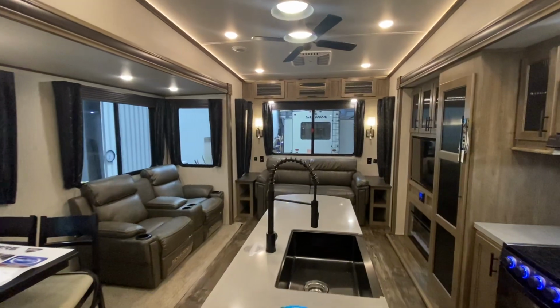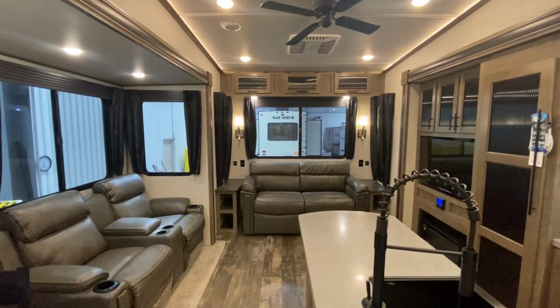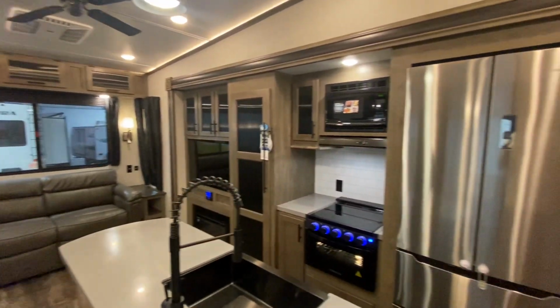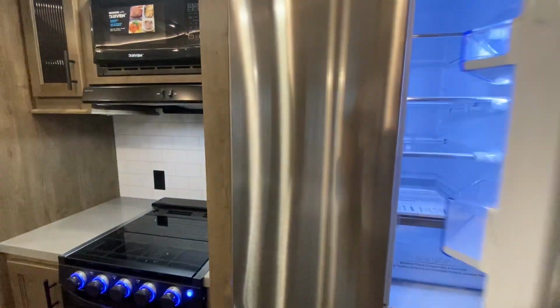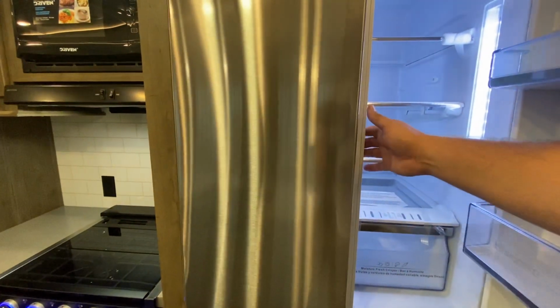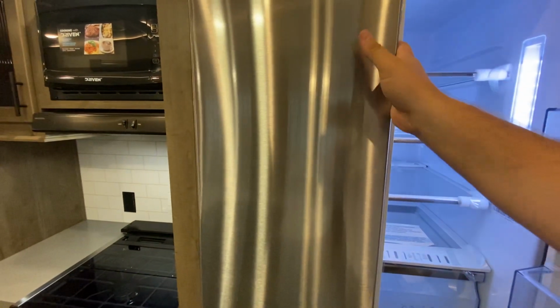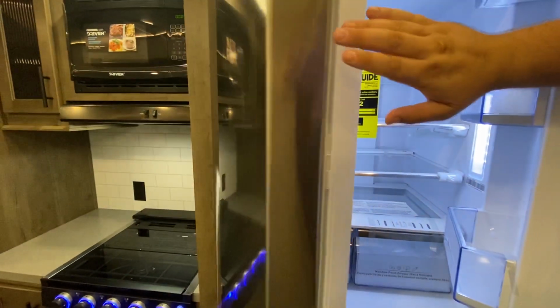But I just love this camper. Wanted to show it off. It is probably my favorite. $40,000 gets you all of this. And it is pretty insane. It's got a lot of features that some of your higher end campers have, but for that mid price range point. That's why they're definitely selling so many of them. Where is this locked at? Oh, there you go. Big refrigerator.